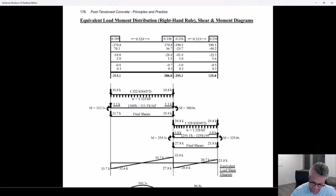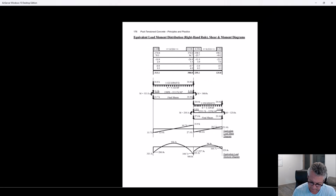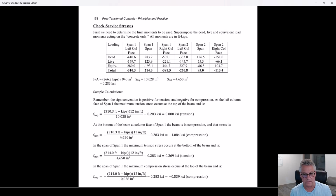That's what you have. So I go through the same thing, calculate the equivalent load. I want you to draw it to the tension side. Reduce it to the face. Get the moments at the face. Check that also versus PT data. That's under balance loads. Equivalent loads, balance loads. Tomato, tomato. For both spans, check your own work. If you can't get it, come to me. Most of you do get it without coming to me. That's what I really like about this.